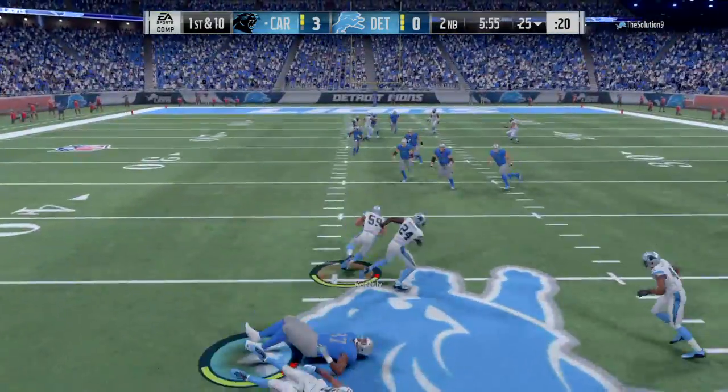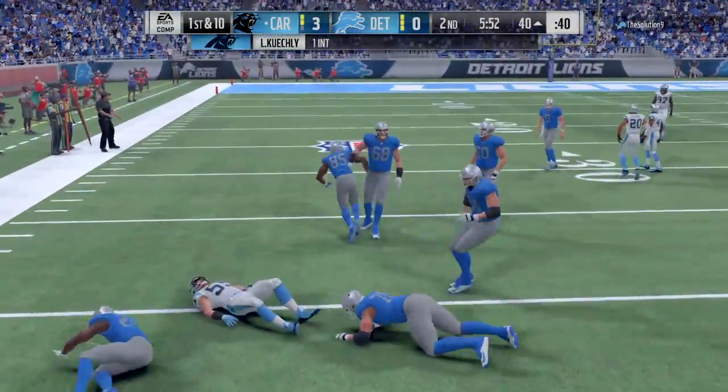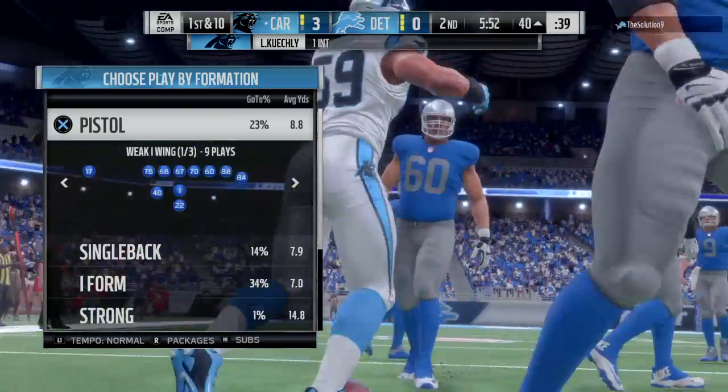Now that'll be tipped and intercepted. It's the Pro Bowler Luke Kuechly that picks it. And to the 40-yard line, that's where the return stops.